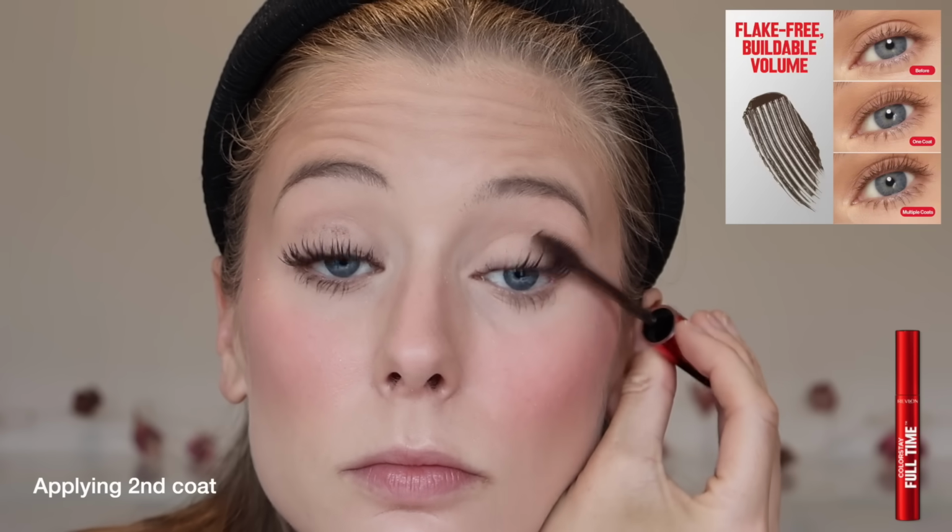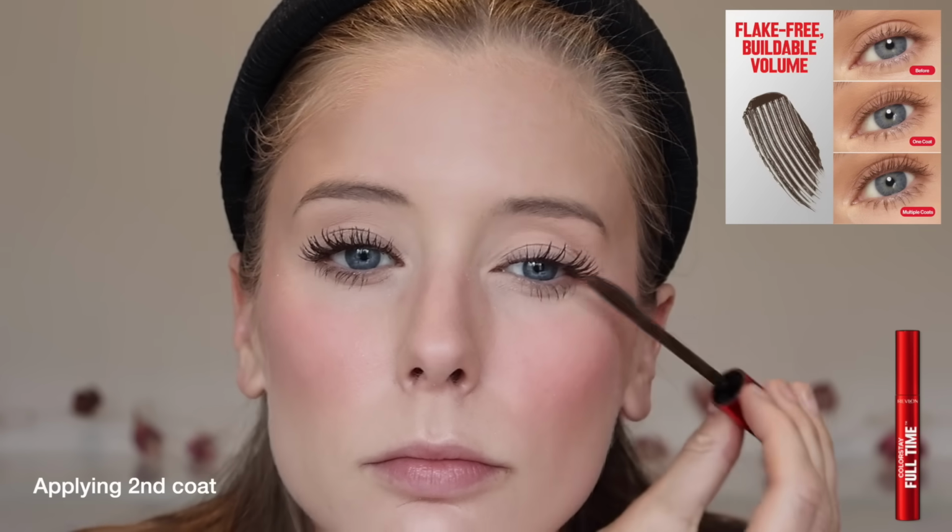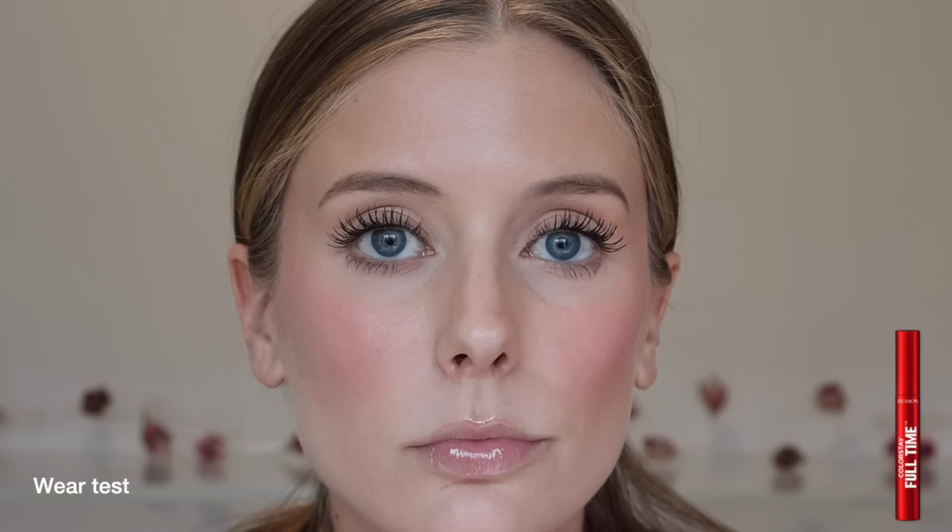But the one thing I forgot to mention is that I got this in the shade Natural Brown, and this is actually a true brown. I really love the color. That is something that I struggle with in brown mascaras. I feel like a lot of them claim to be brown, yet they end up looking black on my lashes, and this is a true brown. And this one wears well for me, no issues with flaking or smudging.